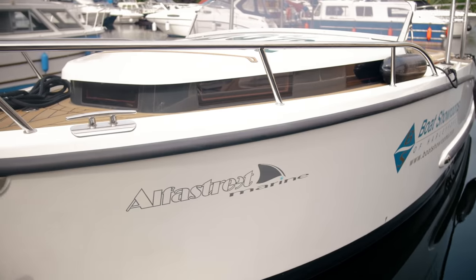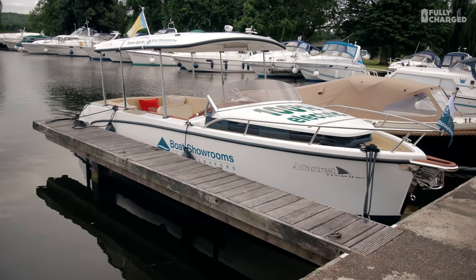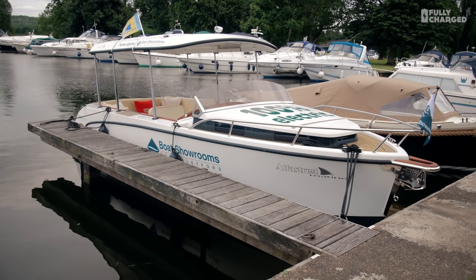And then, yes, you know, rosewood cabinetry here. There's a small cabin down below. It'll take up to 8 people on board. It'll only sleep 2. But yes, it's very, very well built.